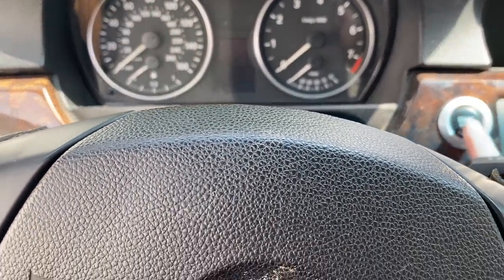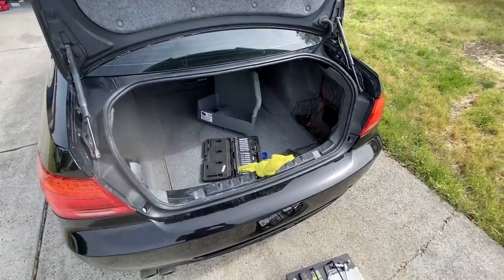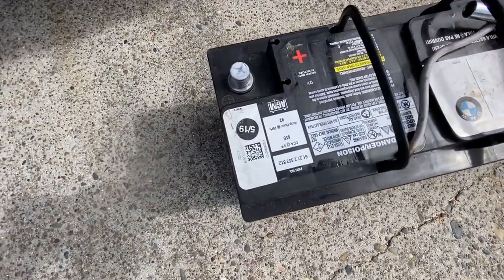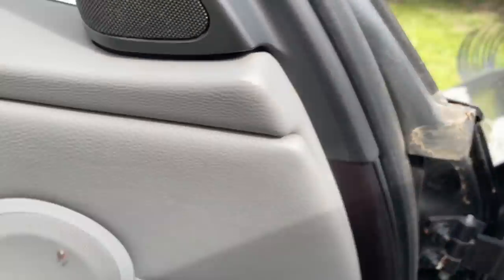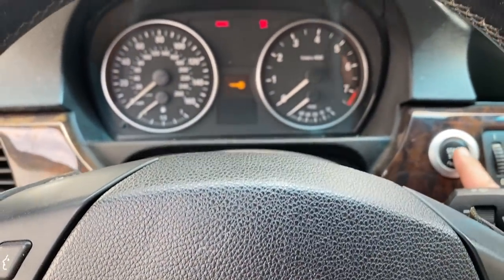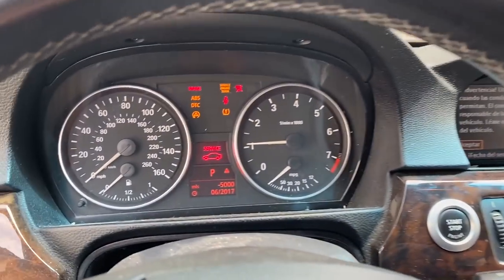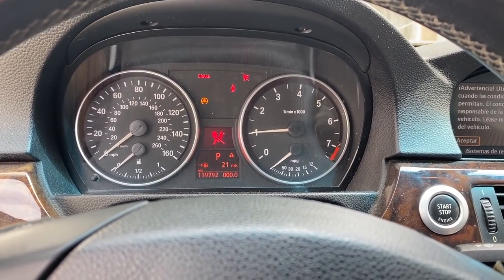So yeah, at the end of the day, you guys can see I just ended up pulling the battery from my E92. I know this is a good battery, and there's no way the car won't start after installing it. So I installed the battery into the wagon, and what do you know? It started up no problem, really healthy. The engine sounds really good, so I'm super happy to hear that.